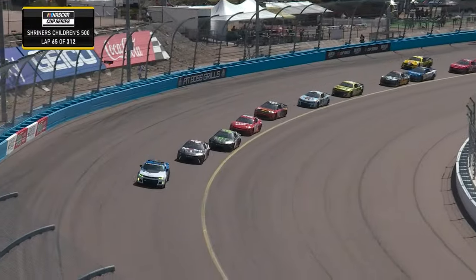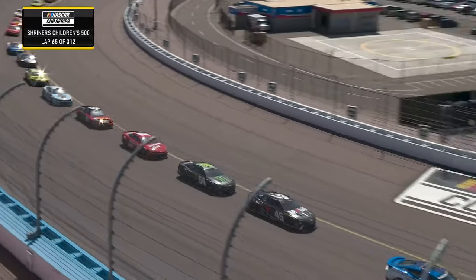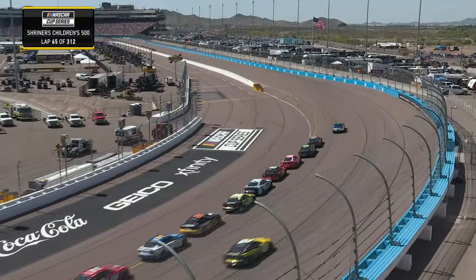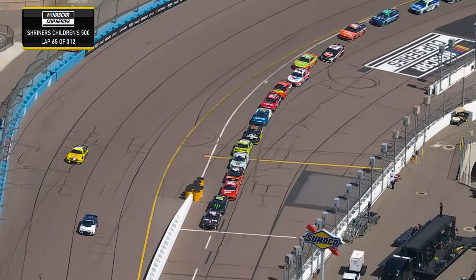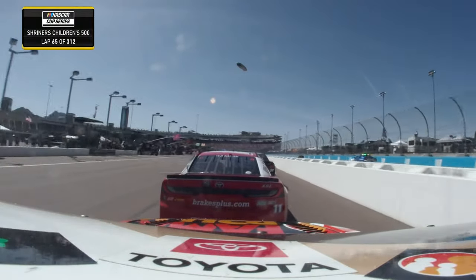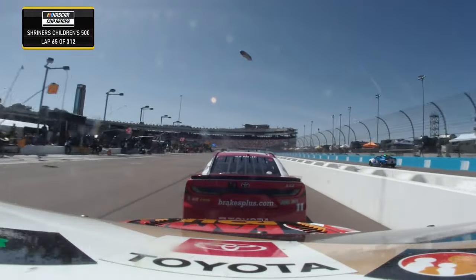They're ready. On the ready. Tricky pit road, Clint. Very tricky. And a busy one. 34 cars on the lead lap, all eligible to pit this time. There's the free pass car, Austin Dillon, going out and around. First test for these pit crews today.